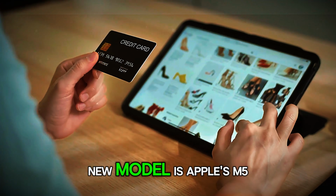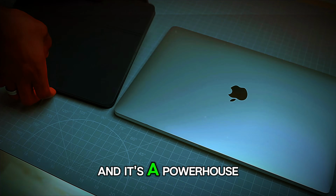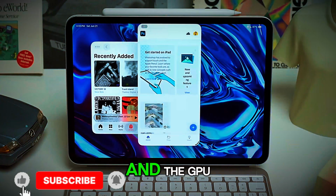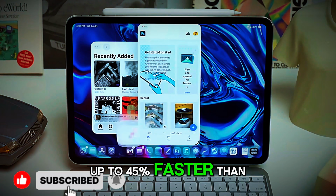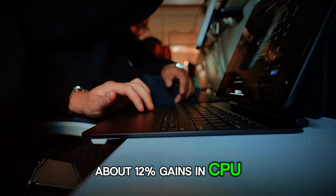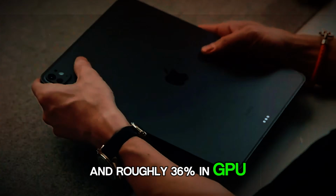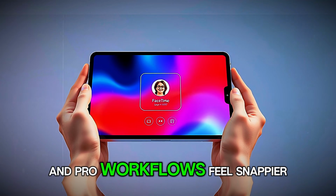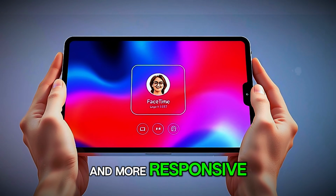At the heart of the new model is Apple's M5 chip, and it's a powerhouse. Apple rates the CPU up to 15% faster and the GPU up to 45% faster than the previous generation, with real-world testing on base models showing about 12% gains in CPU and roughly 36% in GPU performance. Translation: graphics-heavy apps and Pro workflows feel snappier and more responsive.